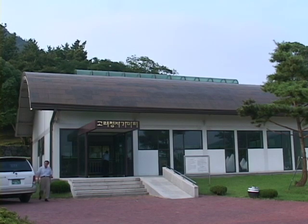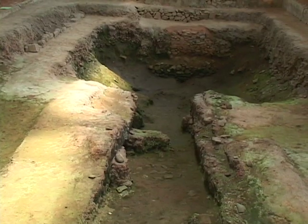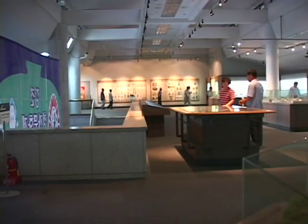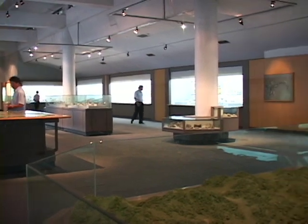The Gangjin Museum today encompasses 2 excavated kiln sites from the Goryeo period, in addition to the galleries and workshops. The chief curator, Mr. Choi Sun-il, explains the mission.